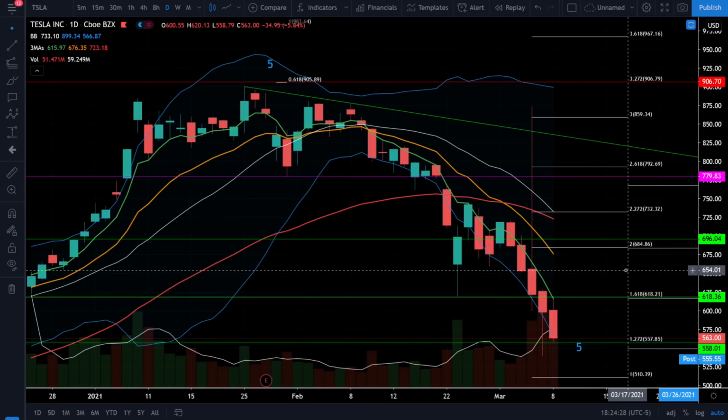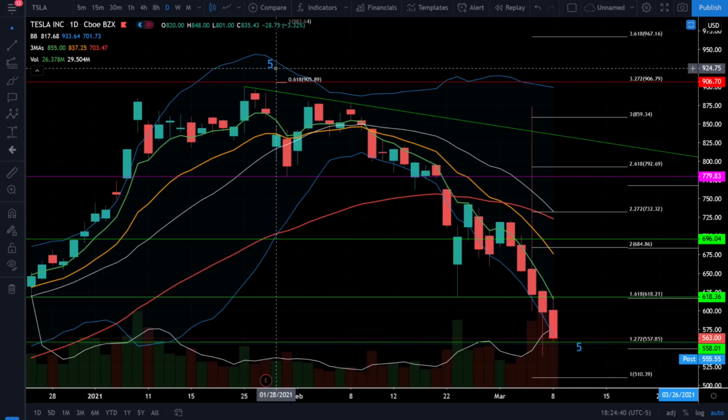On Tesla, we continue to see a lot of weakness, and we see Tesla going down today 5.84%. Tesla is getting absolutely routed lately, and this was expected ever since we finished this fifth wave. I did say that Tesla is going into a short-term bear market. So now that we're in this bear market, we're looking for when it could possibly end.